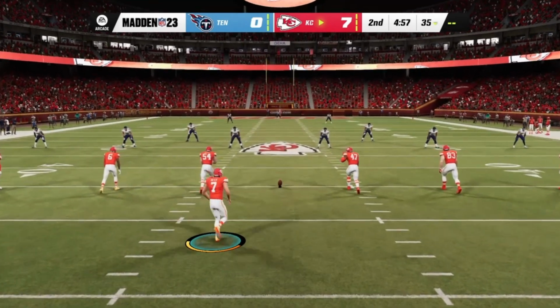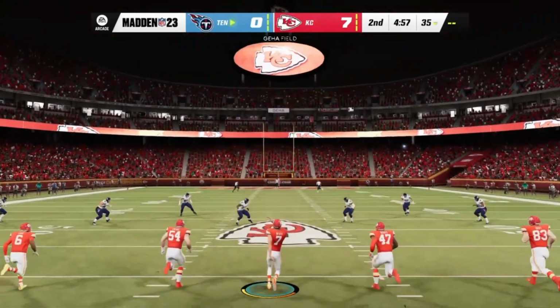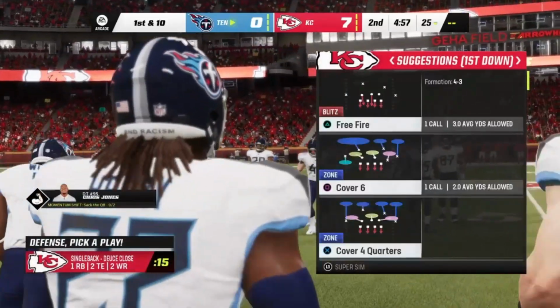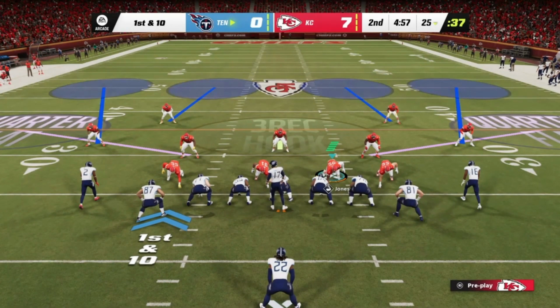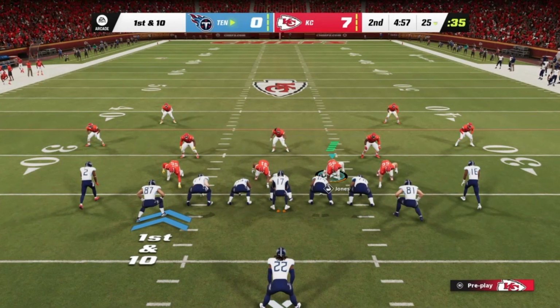Now after the touchdown, here's Butker on to kick it away. Titans coming back onto the field for their second drive. And the way their last drive ended, boy, it was frustrating. They had a pretty good drive going.